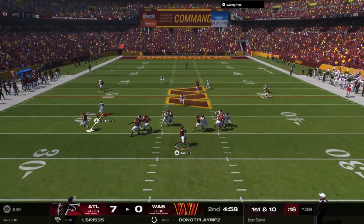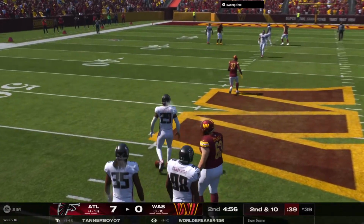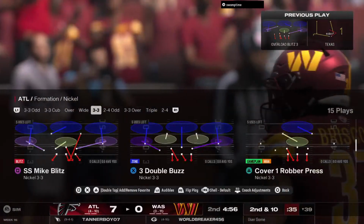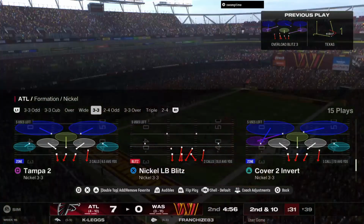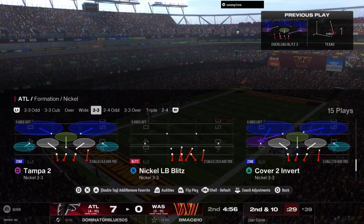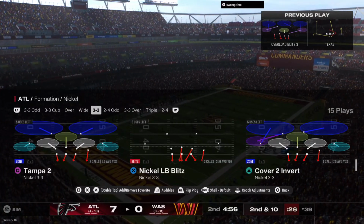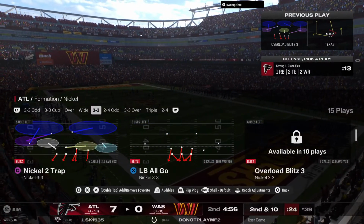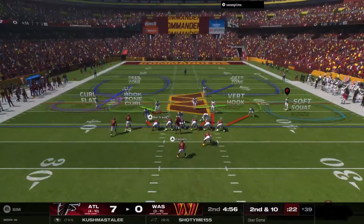1st and 10 now. Here's Daniels. That one is incomplete. Couldn't hang on through the contact. See the pass, time up your hit, and jar that ball loose. Not a lot of players are hanging on through a well-placed hit like that one. No dice on that prior pass. Here's 2nd down.